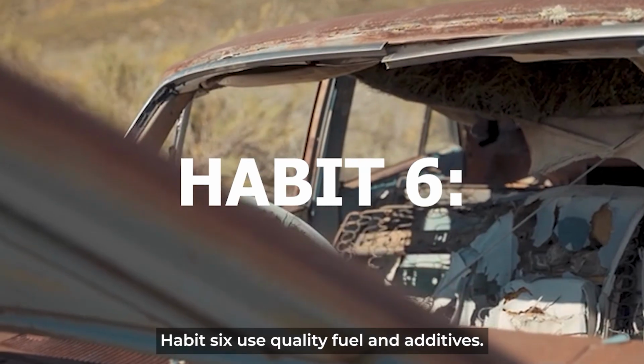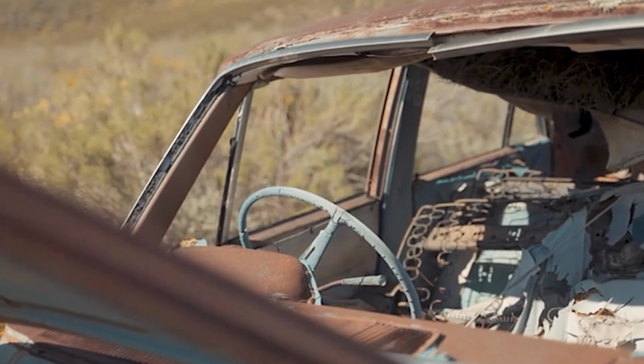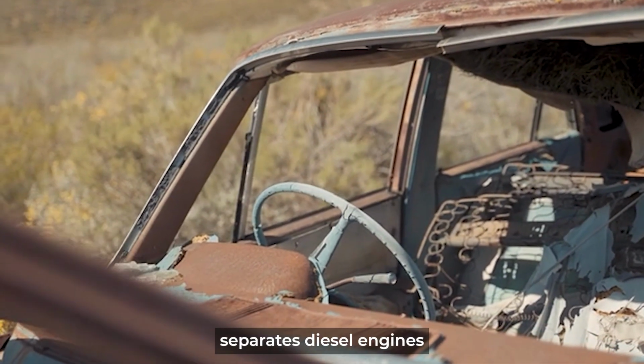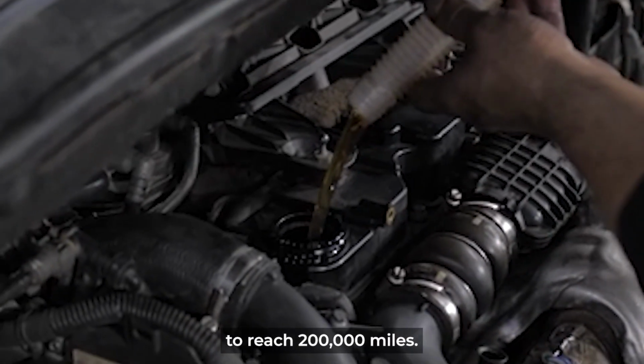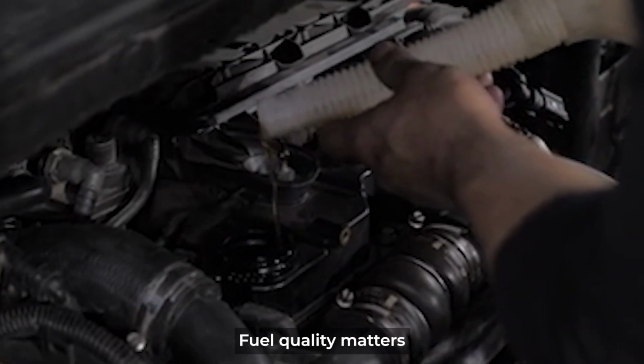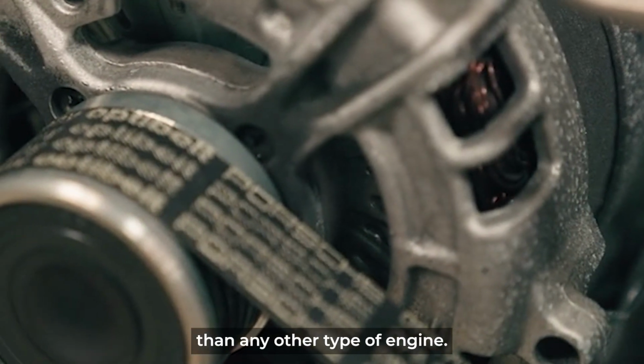Habit 6. Use quality fuel and additives. Here's the habit that separates diesel engines that last 500,000 miles from those that struggle to reach 200,000 miles. Fuel quality matters more in diesel engines than any other type of engine.